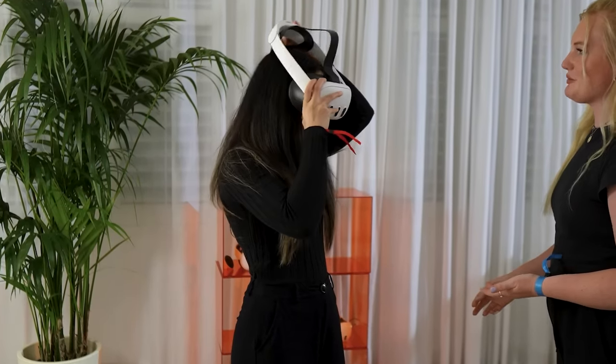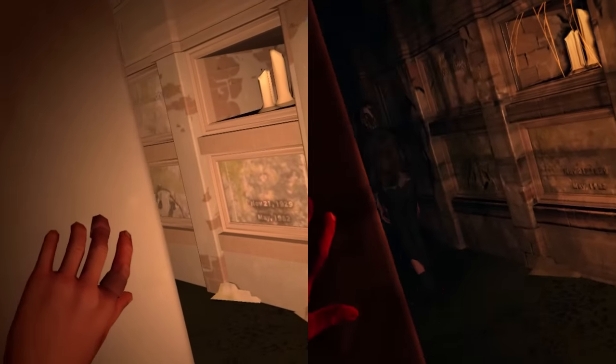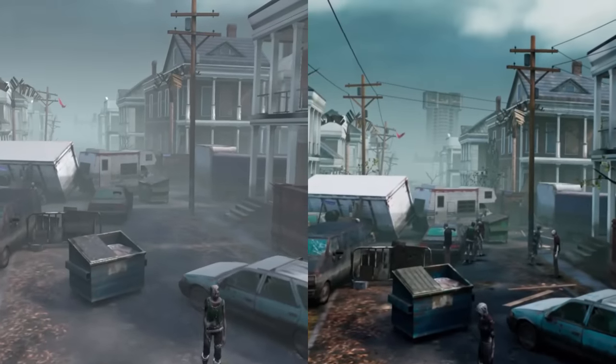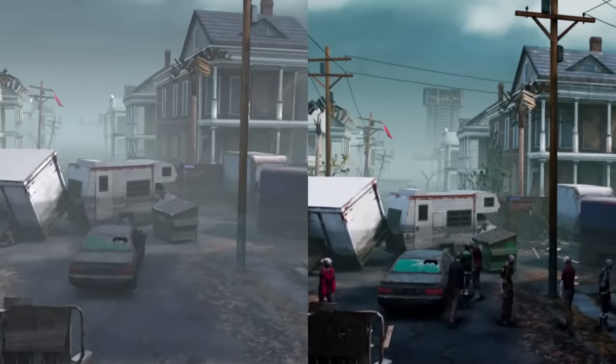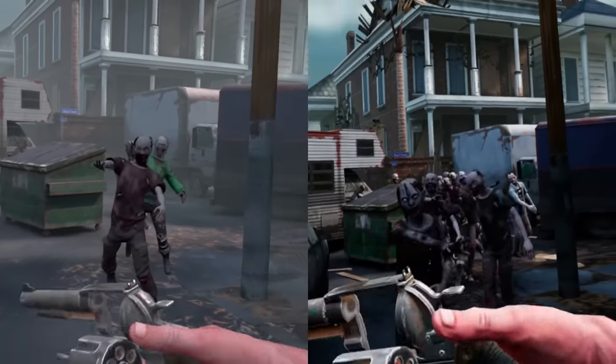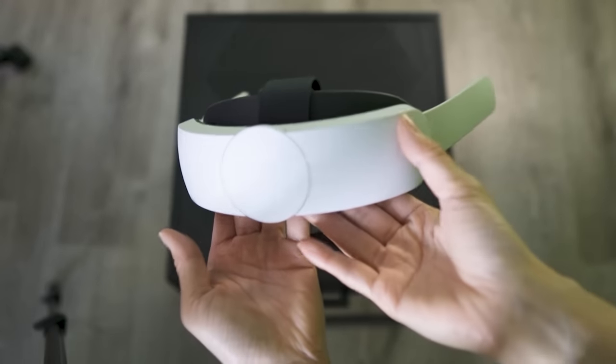Time for runtime. Expect a playtime ranging between 2 to 3 hours, depending on what you do with it. I speculate that although the battery capacity is higher, it consumes more due to the enhanced spec. Thus, I'm guessing the battery life is roughly equivalent to that of the Quest 2, which isn't extensive. However, many of us tend to use a power bank strap to prolong playtime anyway.